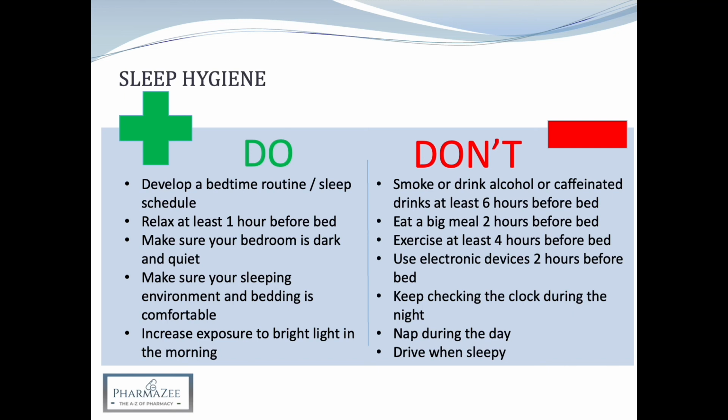In terms of don'ts, do not smoke or drink alcohol, tea or coffee at least 6 hours before going to bed. Caffeine preferably should be avoided after midday, and alcohol in particular can contribute to poor sleep maintenance and should not be used as a sedative, as rebound excitation can cause early morning waking and its diuretic effects can also disturb sleep. Do not eat a big meal late at night within 2 hours of bedtime.